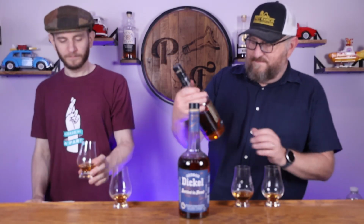What's the mash bill on this? Do we know? No. I mean, the only thing that separates a Tennessee whiskey from a bourbon is the Lincoln County process. Right. Most of the time. So I would assume, and I'll make that assumption now because I don't want to look it up, this is the same mash bill. Say 84%, 8 and 8 on the rye and barley.